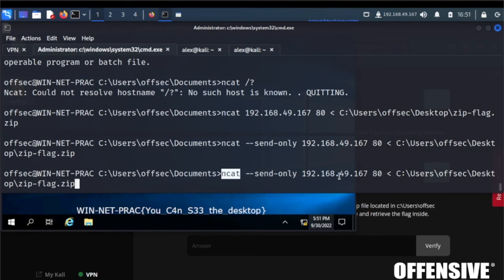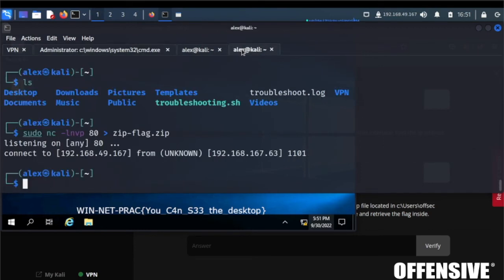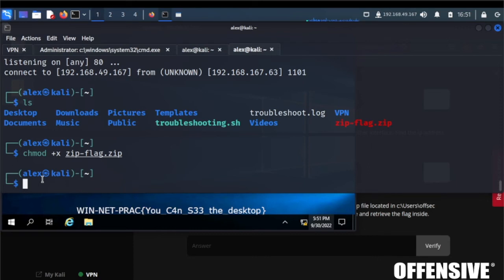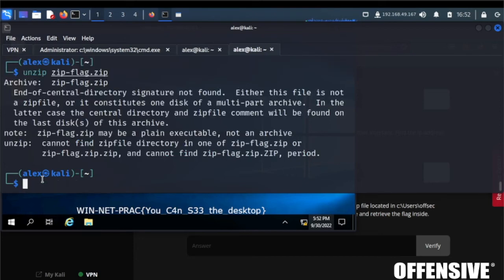Let's give this one more try. Because I know that we are able, it's connecting. We have the zip flag zip file on our Kali Linux environment. Let's try adding execute privileges to our zip flag.zip file. And let's try unzipping it one last time. Did not like it.